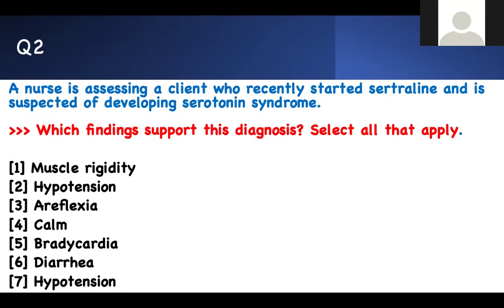Muscle rigidity sounds like it's going what? Up. I would think about it and say, hey, muscle rigidity, I should be going up. That means number 1 is right. Hypotension, I'm going down. I'm not picking you. Areflexia, I'm going down. Calm, I'm going down. Bradycardia, I'm going down. Diarrhea, I'm going up. Constipation, you're going down. And hypotension, I'm going down. Therefore, the right answers are number 1 and number 6, right? Muscle rigidity and diarrhea are signs of serotonin syndrome. And those are the right answers.